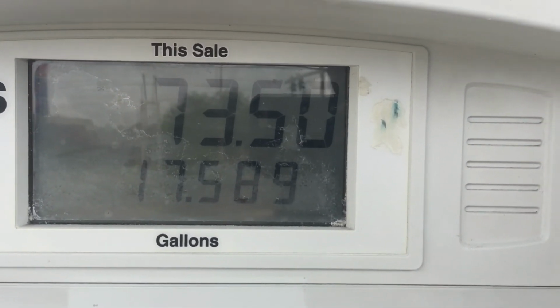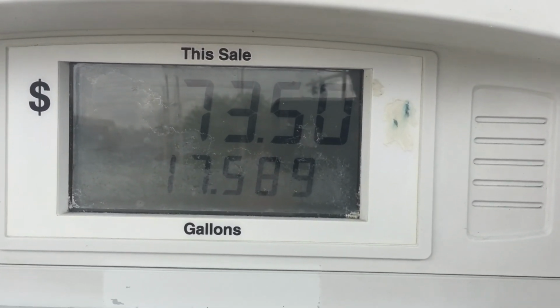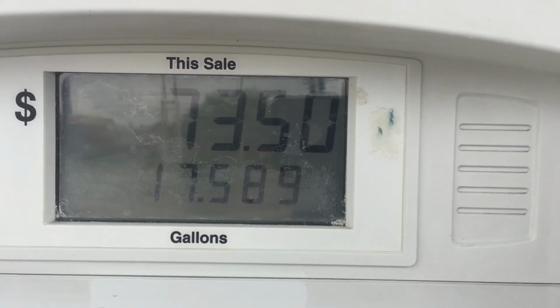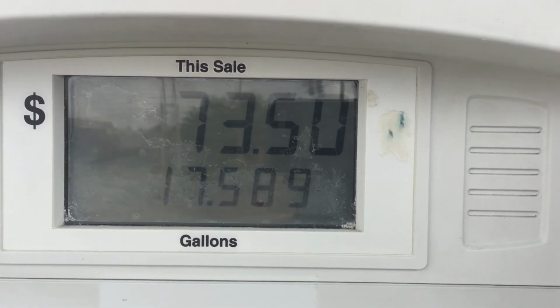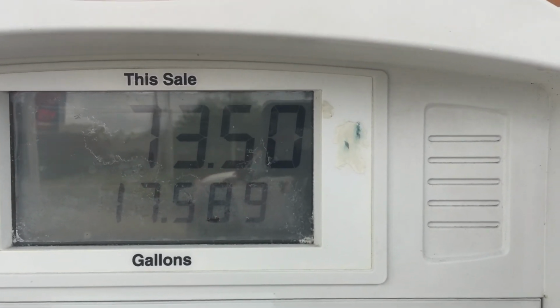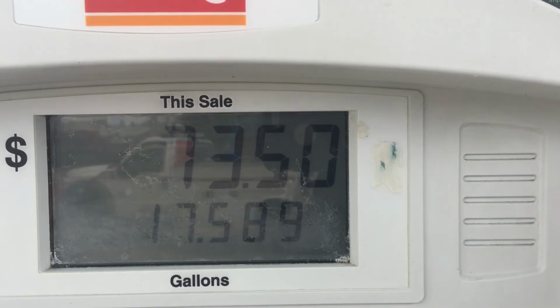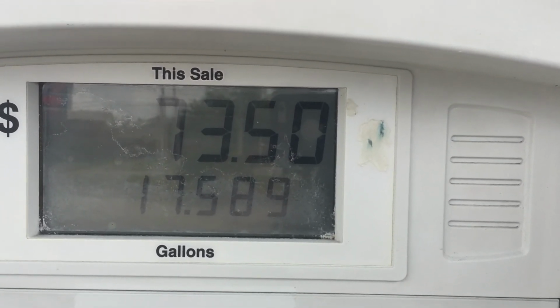Okay, so I was able to add 17.589 gallons, and it cost me $73. You add that to it, like I said, I think it was $10 I put in yesterday, and that's just about right. The first time we put regular, it came out to about 83, something like that, right? So that's just on point where it should be. So let me cut this video here, and we'll continue once I get back in the car, and then we'll start driving.